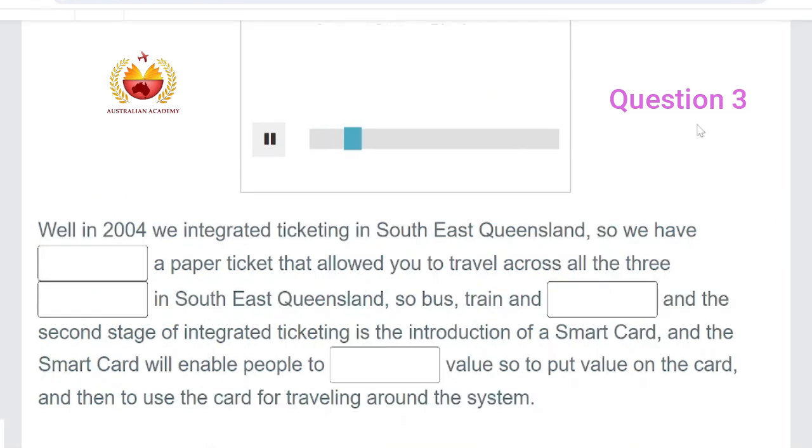Well, in 2004 we integrated ticketing in Southeast Queensland, so we introduced a paper ticket that allowed you to travel across all 3 modes in Southeast Queensland, so bus, train and ferry. The second stage of integrated ticketing is the introduction of a smart card, and the smart card will enable people to store value, so to put value on the card, and then to use the card for traveling around the system.